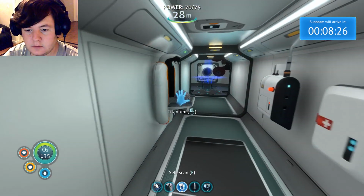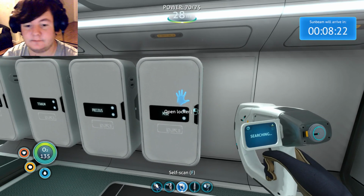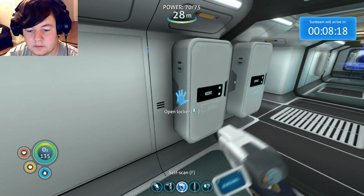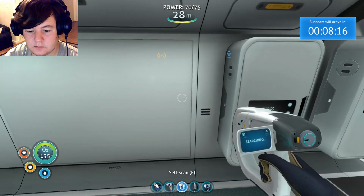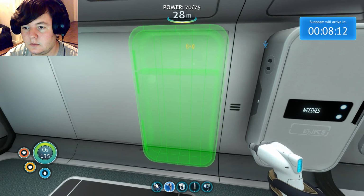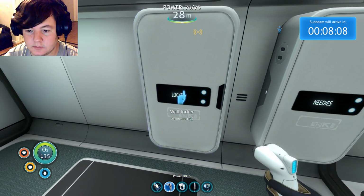Oh, that locker is completely saturated. I'm going to have to build some more storage at some point for sure. It's also going to really bother me because I'm going to end up having to make another precious metals locker that's not next to the first one. That's going to bother me forever.